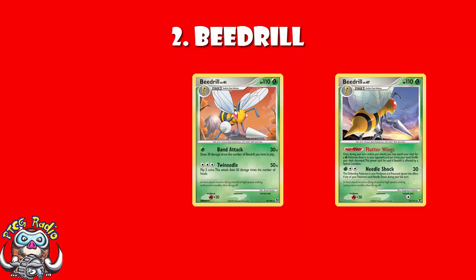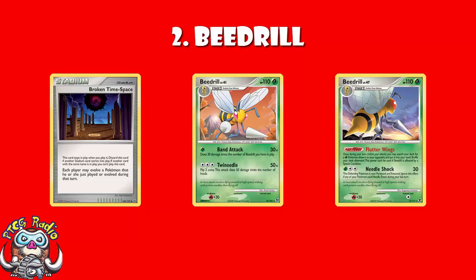You use the Rising Rivals Beedrill just to kind of get going, get yourself all set up, and then we had this Beedrill from Great Encounters to use Band Attack. 30 damage for every Beedrill you have in play, for a single grass energy. So you had Broken Time Space to get all your Beedrill out, the Rising Rivals Beedrill helped you to search out more Beedrill, and then you did 120 for 1 energy. And I assure you, ladies and gentlemen, back then 120 for 1 energy was great.